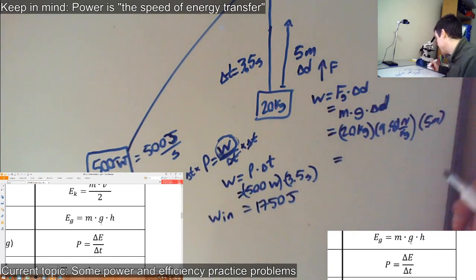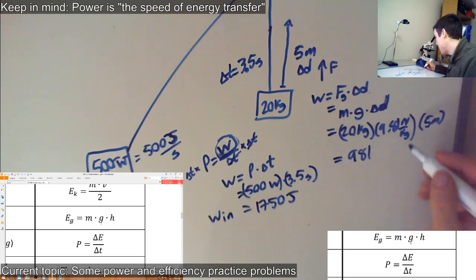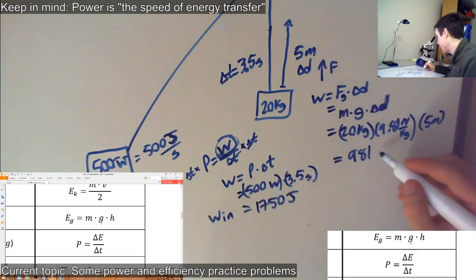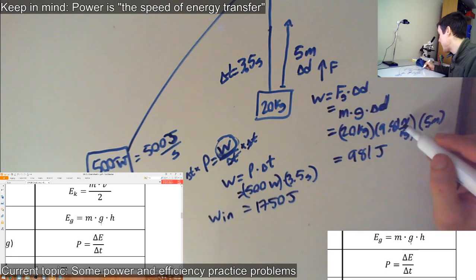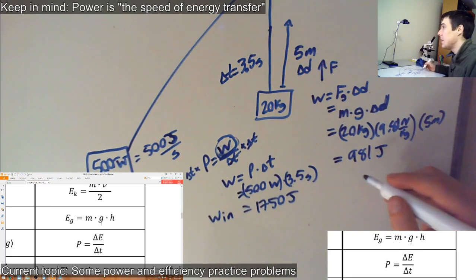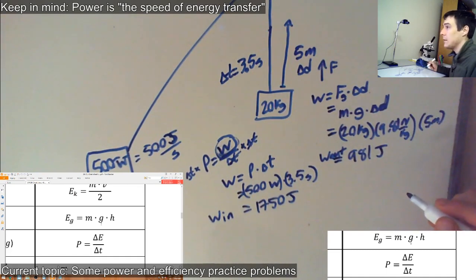So let's solve it. This times this is 100 times 9.81, which is going to be 981 joules, because this is a work. This is kilogram newton meter. The kilograms are going to cancel. You get newtons times meters, which is joules. So that's the work out. That's how much work came out.